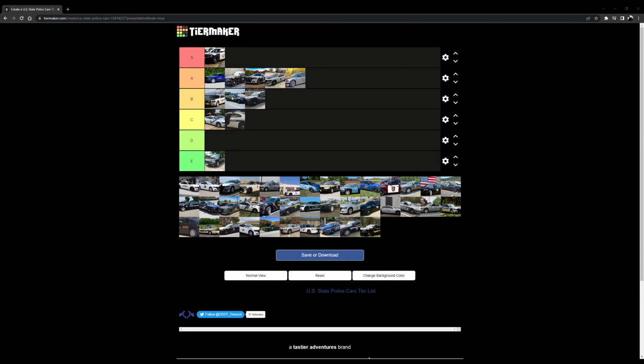I don't know if they still do this, and that's one tricky thing when doing a video like this, because a lot of these departments have multiple liveries because they're still running cars that are, in some cases, 10, 15 years old. So you get a lot of variation in the liveries with these departments. So I tried to just go with the most recent stuff I could find for the most part.